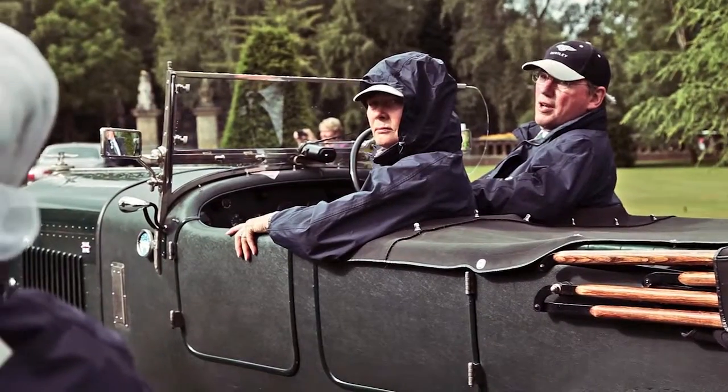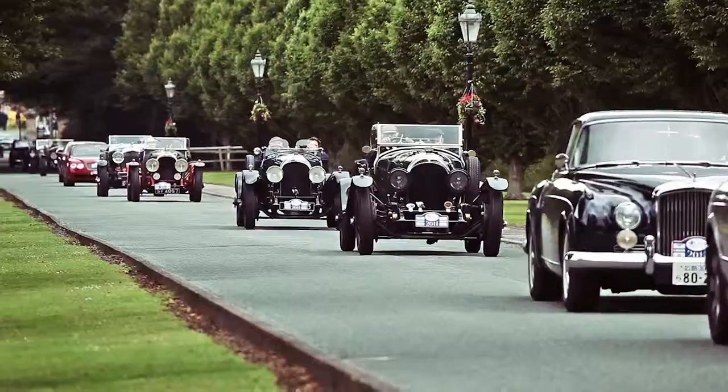It has been absolutely spectacular. We've been through some of the most beautiful, most remote areas of Great Britain, and it's been absolutely stunning.